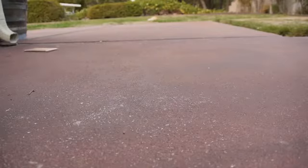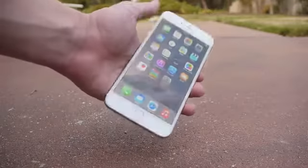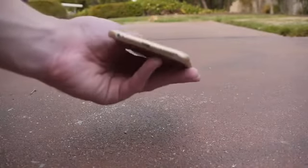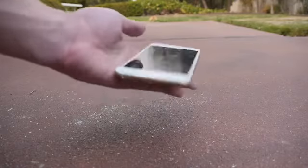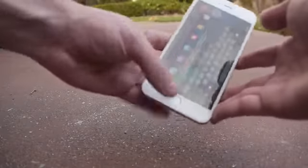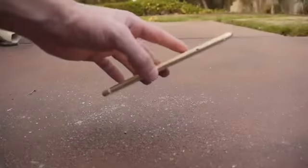So the iPhone 6 Plus did survive the side drop test. It does kind of look like it's in general used condition now, though. You have some markings on the bottom, on the corners, kind of just some scuffs here and there. Nothing on the front. Everything works perfectly fine like it's brand new. Again, it just looks like it's in used condition now.